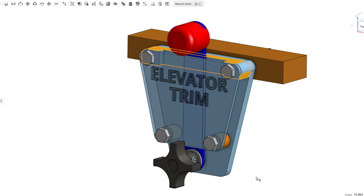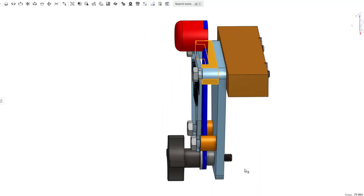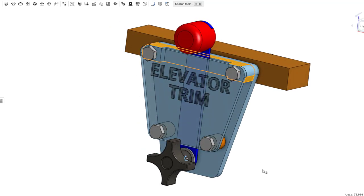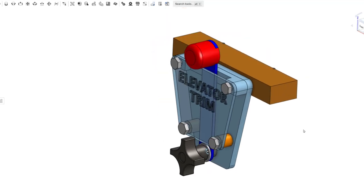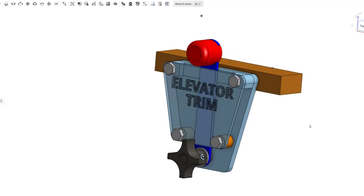I'm always open to hearing your thoughts on design, and throw me your ideas. I think this is a nice little piece. It's not that difficult to make. We could provide a plan for it now that I've got it drawn in CAD, and we can offer it as an accessory as well. So anyway, there it is.